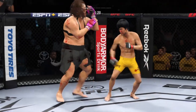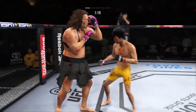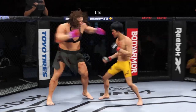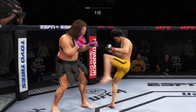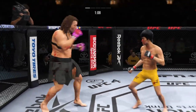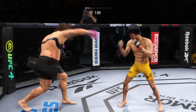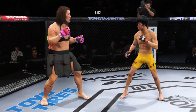Big punch lands over the top. How's he going to follow this one? Continues to mix it up, going to the head, mixing in some body shots. He is all about that left kick to the body. Well, you saw the tale of the tape. He has a reach advantage and made good use of it there with that punch.